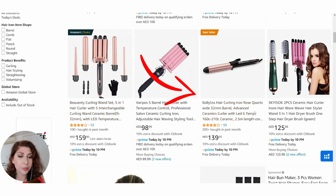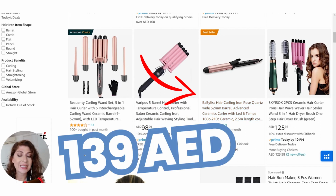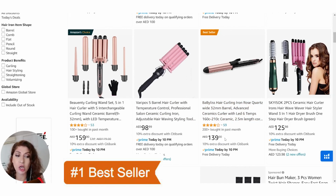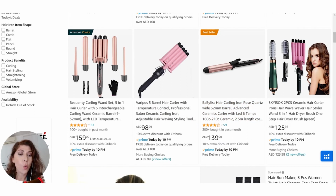This is a product that is selling at 139, is selling well. It is the best seller, and it's not at a low-end price point. Why do you think is the reason as to why this product is selling, even though with this product you get all of the other barrels and attachments as part of the product and with only around 20 dirhams difference?